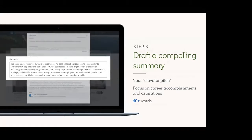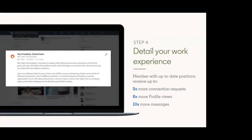Following summary is experience. Experience is your opportunity to tell your professional story and start to talk about your accomplishments within each of the roles that you've had. A great way to showcase your experience is to write it in short paragraphs rather than just in bullet point formats. You can use a couple of bullets here and there, but the majority should read like a story, your professional story. If you've worked at a startup company or maybe a smaller company that isn't as well known, you can use this section as well to give a brief introduction to the company before detailing your experience.